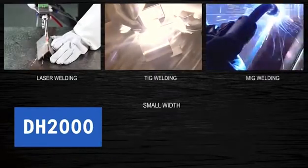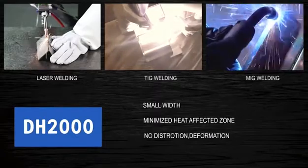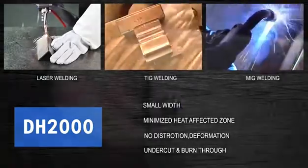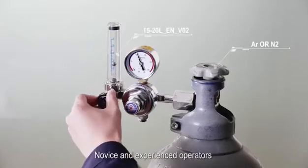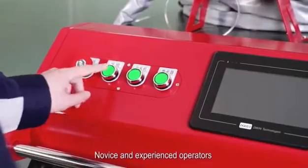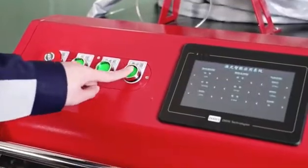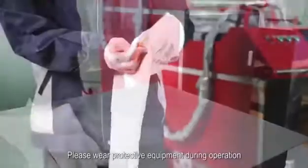Welds have small widths and low heat input, with a minimized heat affected zone, without distortion, deformation, undercut, or burn through. DH2000 comes with an operation manual. Novice and experienced operators can produce high-quality welds quickly and consistently. Please wear protective equipment during operation.